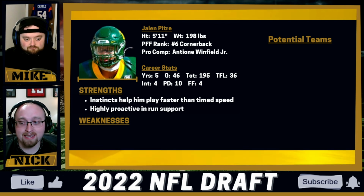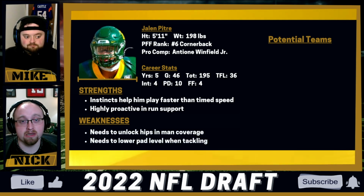But when we take a look at his weaknesses, if he's going to play cornerback where PFF has him ranked, he's going to have to unlock his hips a little bit. This guy is very rigid when he is mirroring a wide receiver, and if he's going to stick with them, he's really going to have to improve upon this.